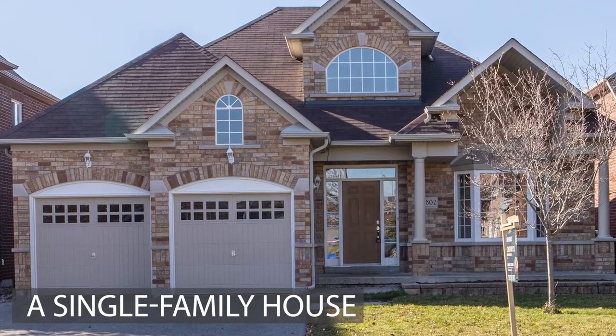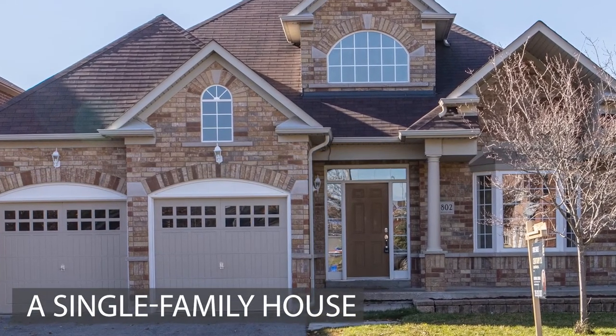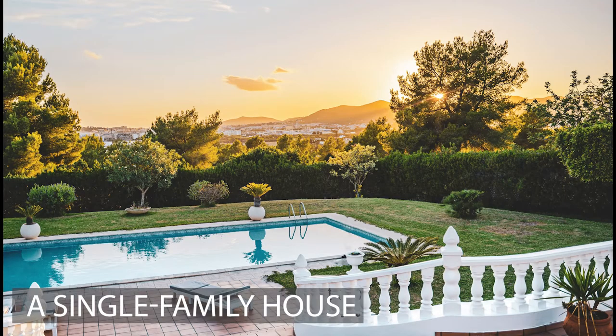A single-family house is usually meant for one family. It is an independent residential structure that sits on a piece of private property. There is usually a garage, a front yard, and a backyard.